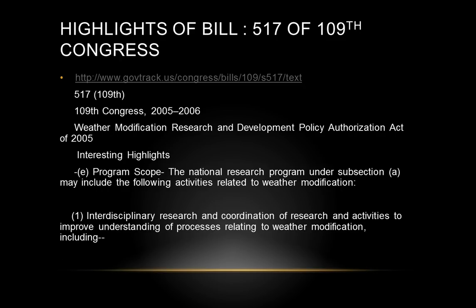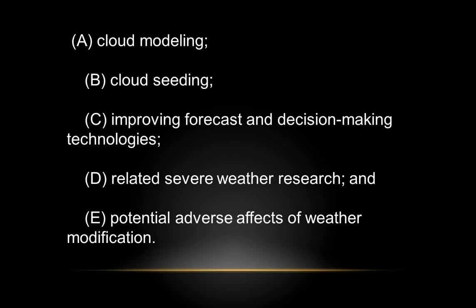S517, 109th Congress, 2005 through 2006: Weather Modification Research and Development Policy Authorization Act of 2005. Interesting highlights of this: the program scope. The National Research Program under subsection A may include the following activities related to weather modification. Interdisciplinary research. Okay, that would be where they govern themselves inside the research. And coordination of research and activities to improve understanding of processes related to weather modification, including cloud modeling.